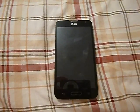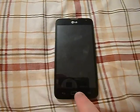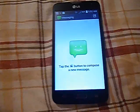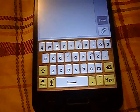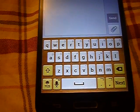So if you got any questions or comments about this phone, please feel free to ask me. I really can't think of anything else to say about it other than the fact that the phone does work very well. I love the way the keyboard is on this phone. Of course, the vibrating feedback is very weak. You can barely feel it vibrate. But I love the natural look of the keyboard.